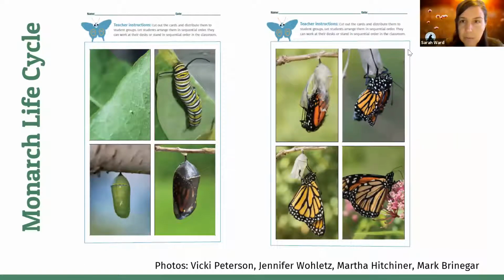The next example is these Monarch life cycle cards. This would be an activity, again, that you can do in the classroom. These are cards that depict the Monarch life cycle from egg to adult. You can cut them out for students and mix them up, and then ask students to rearrange them in sequential order, beginning with the egg phase of the life cycle.